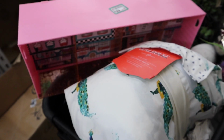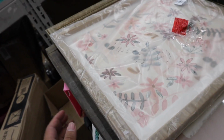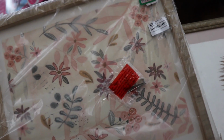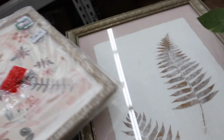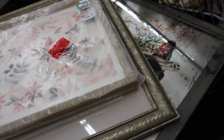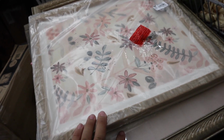So this is an Opal House bed sheet set, which is amazing. It's gonna look great with this painting. Now I'm making a little photo gallery vignette, and I found this really cool Target one mixed with this one that was donated, and then the peacock. I think all these go really well together. I think they would all be really fun.